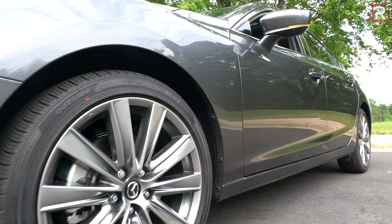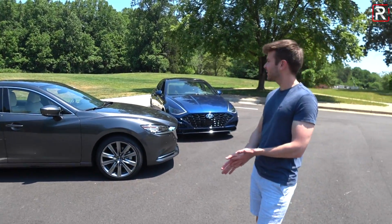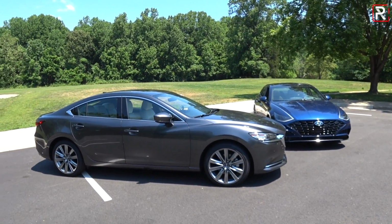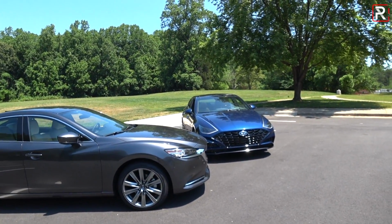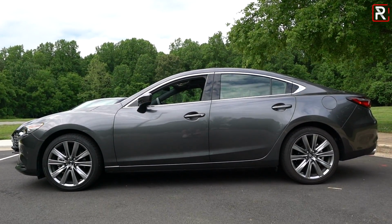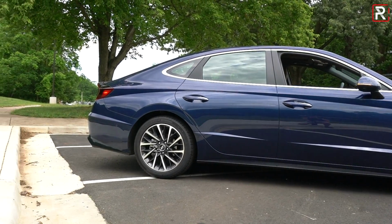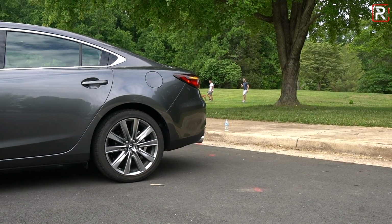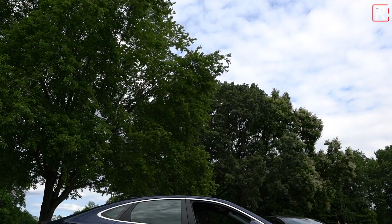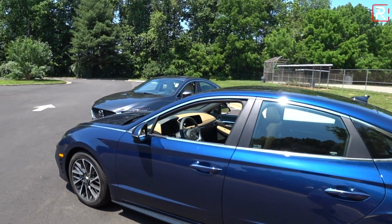Both cars are actually, I want to ask you first, which one do you think is the longer car? Ooh, just by looks. I think the Mazda looks bigger and longer overall. So they're actually about the same size. They're both around 192.5 inches long. But the Hyundai looks lower. They both also have the same 111-inch long wheelbase. So they're practically right on top of each other, but the Hyundai has a huge advantage in the fact that it has a panoramic sunroof. You can't even get that on the Mazda, which is a shame. Mazda doesn't do a pano roof yet really on any of their cars.